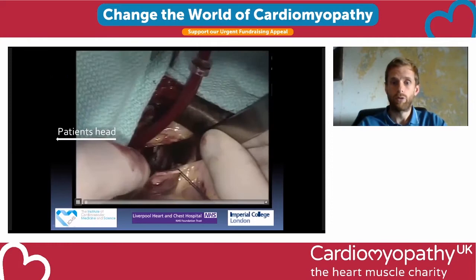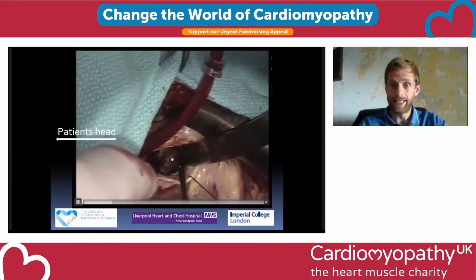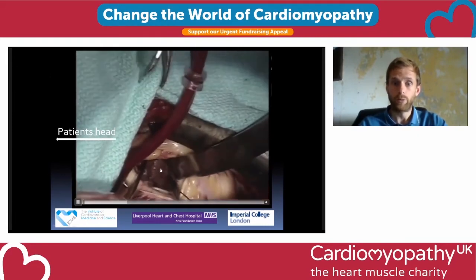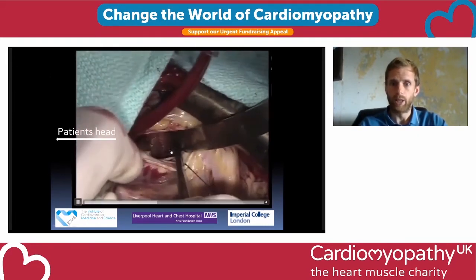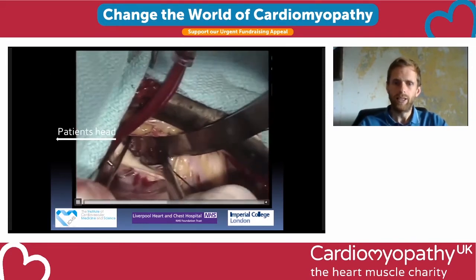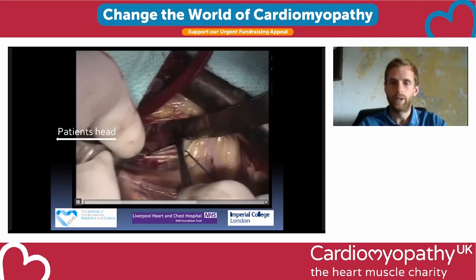So this is the view through the main blood vessel, the aorta. The surgeon looks down, sees this thickened piece of heart muscle, grabs it with a pair of essentially posh tweezers and cuts down into it with a scalpel. It's a little bit shaky-handed, this cameraman, isn't he? I'm glad he's holding the camera rather than a surgical scalpel.